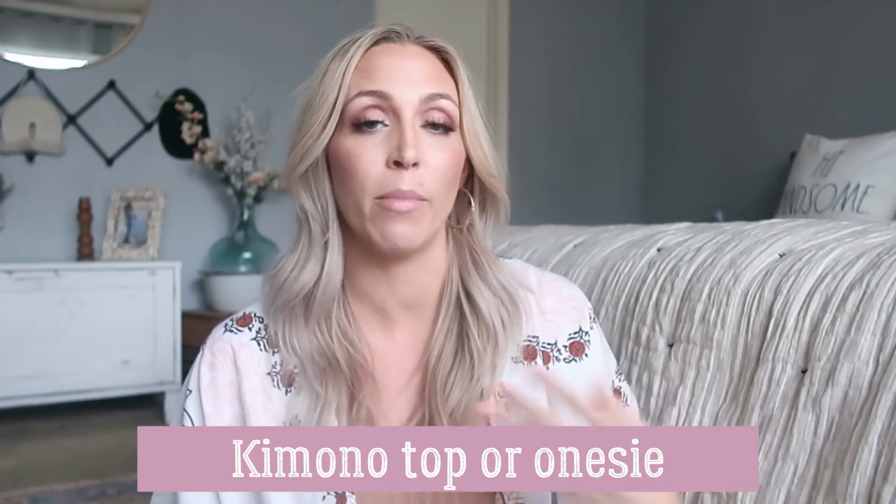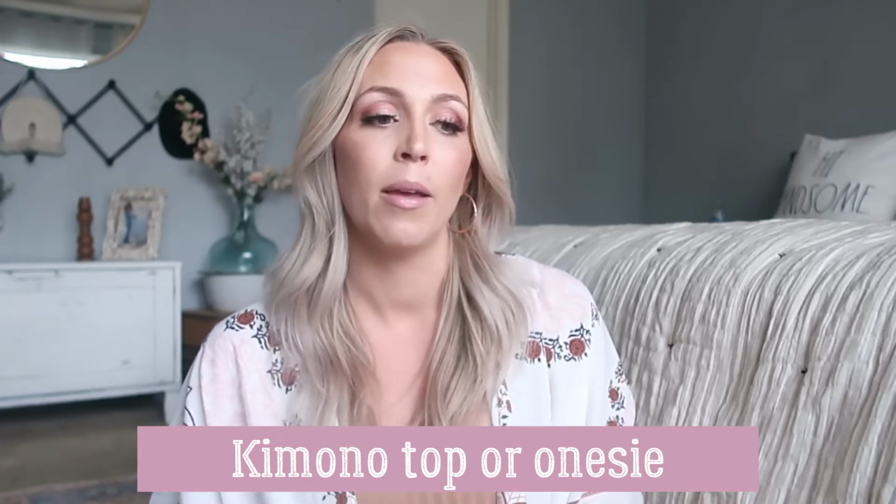If you want to change it up a little bit, the other thing I recommend, and I put this on this list because I think these are a game changer, are the kimono onesies, or kimono top and then bottom footed pants. It looks like a kimono, but it's got buttons. Obviously, they don't come in a zipper. It does come in a button or a tie on the side, but the best thing about it is that it opens totally off the baby.